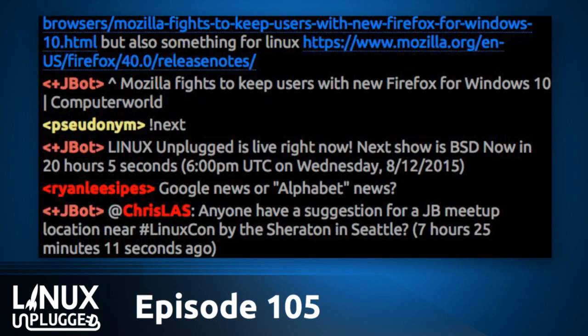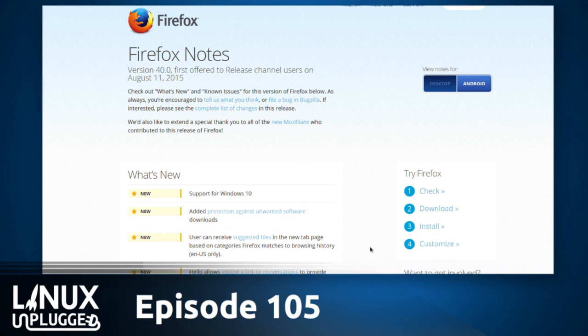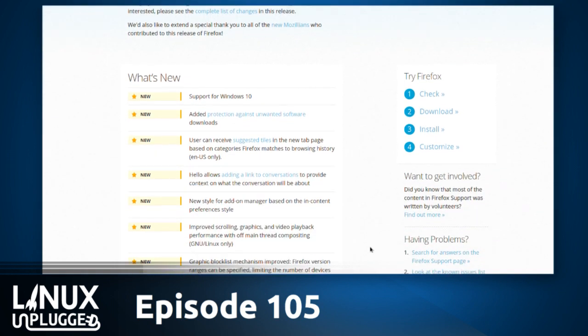Okay, so there's this really great update from Mozilla about Firefox, and I sometimes give Firefox a hard time. But version 40, that's a big version number. Holy crap! I remember when Firefox was announced. So version 40 has support for Windows 10. They're also blocking unsigned extensions. That's a big one.